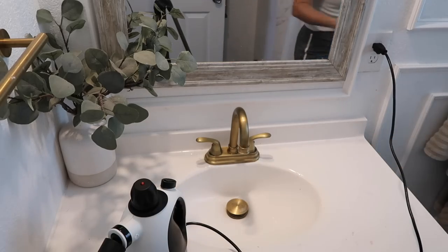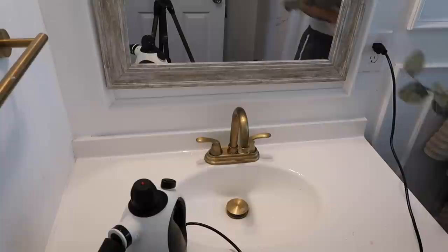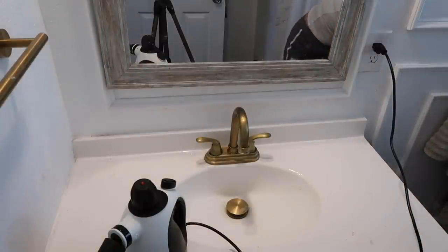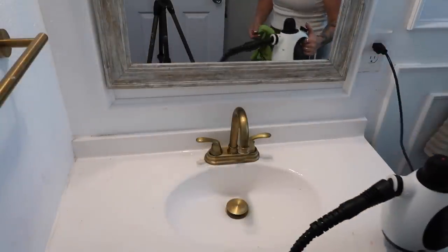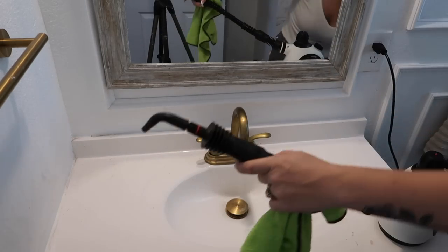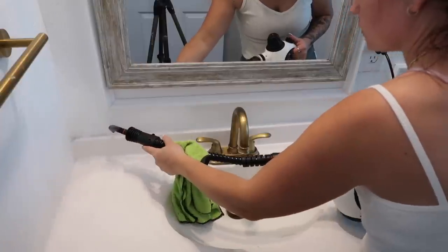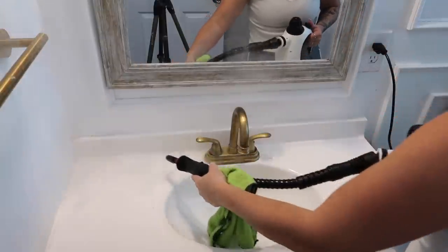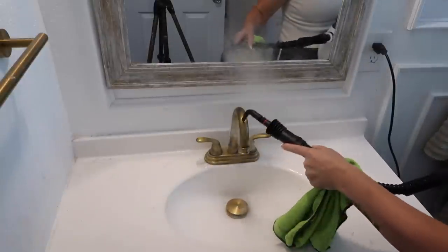I'm still giving this steamer a chance. So here's the thing, in one of my videos, I talked about getting the steamer. I think it was in my last vlog, but I said that I didn't love it, but now it's growing on me. I actually really like it. When I start using it, I become obsessed. And then I start cleaning everything, the walls, the baseboards. I literally start cleaning everything when I whip this thing out.